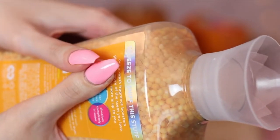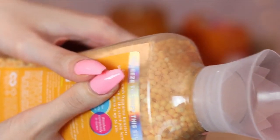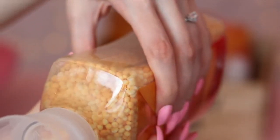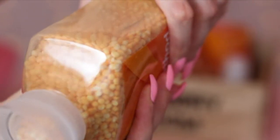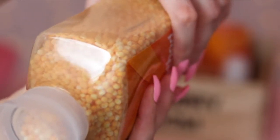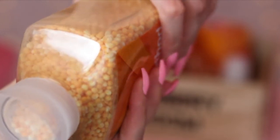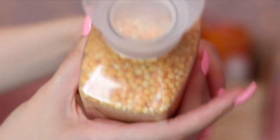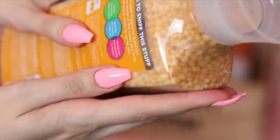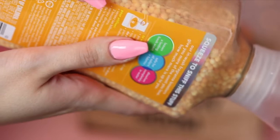Puff, puff, puff. And this is so that when you're in the store, you can kind of test the scent to see if you like it.